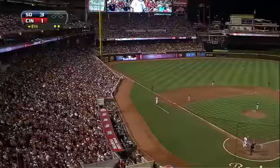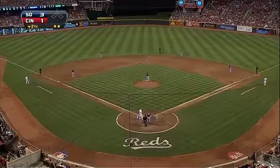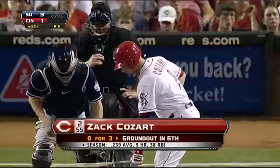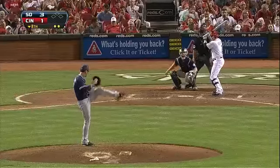Now it's Cozart. Crowd tonight of 34,777 here tonight. They want to see a Reds come from behind victory. Cozart tonight 0 for 3.